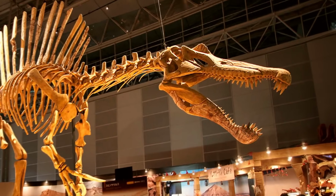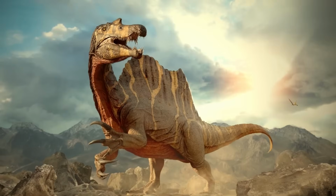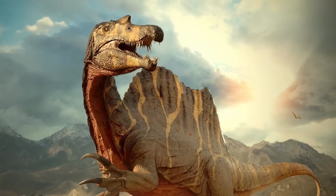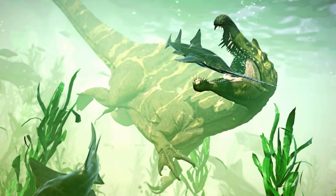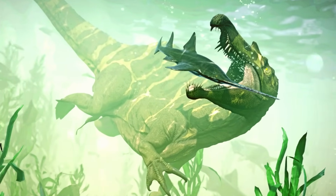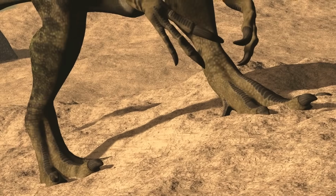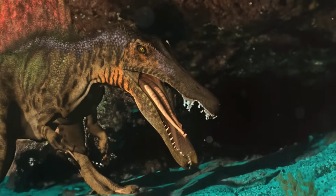Come here and look at this giant fossil. It was found in the Sahara and gave scientists new insights into the Spinosaurus, the largest carnivorous dinosaur we know about. These 95 million-year-old remains also confirm that it was the first known swimming dinosaur. The Spinosaurus had flat paddle-like feet and nostrils on the top of its crocodile-like head, perfect for staying underwater.